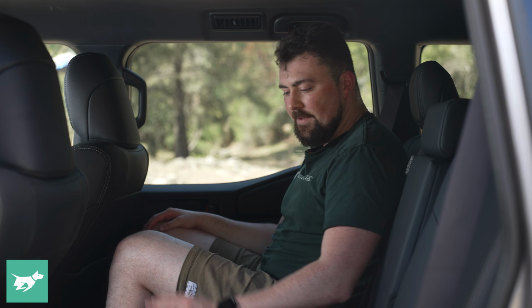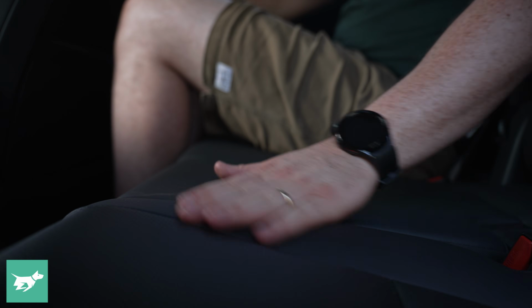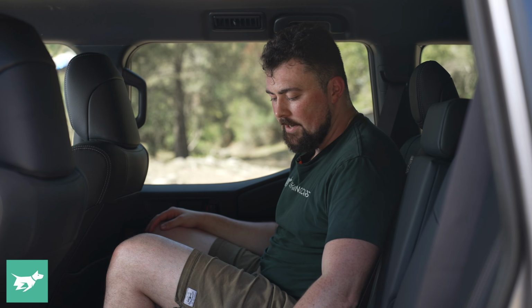The seats here have a little bit more of a contour to them than they do in the Everest, and I think that'll be appreciated on those back roads. And I do think, look, you can probably fit a small child in the center here as well, but similar to the Everest, I wouldn't want to have a full-size adult here for a long period of time.